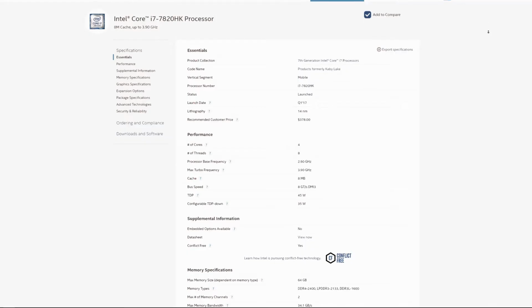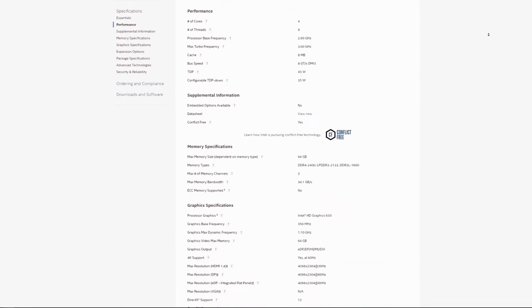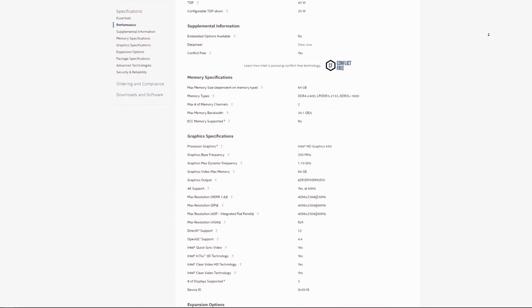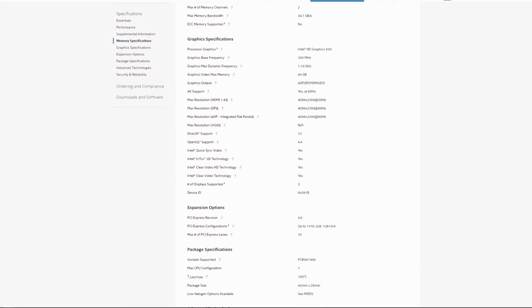Of course, magic doesn't exist, but Intel's Kaby Lake 4-core 8-thread Intel Core i7 7820HK CPU does, and with a base frequency of 2.9 GHz and a max turbo frequency of 3.9 GHz, it is decently beastly and decent enough to power this beast. With a TDP of around 45 watts, it must be noted that battery life is definitely not the name of the game for this series of notebooks.